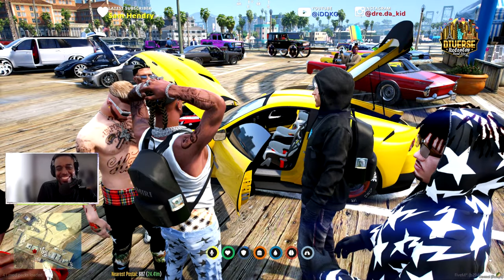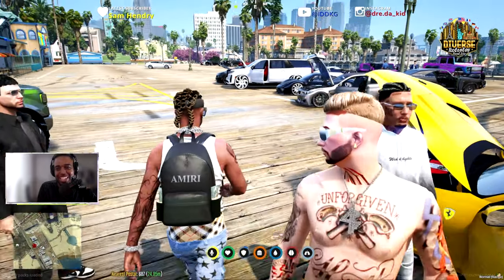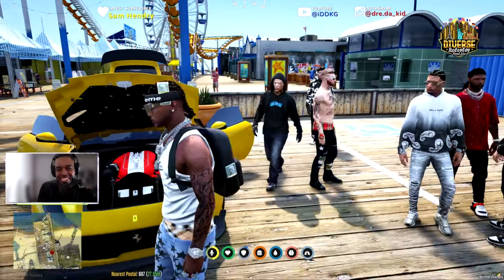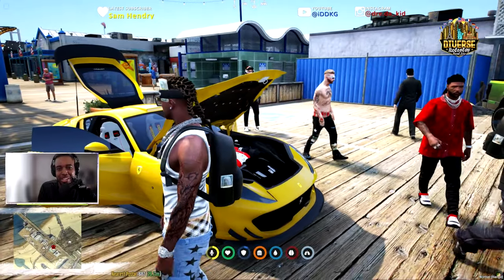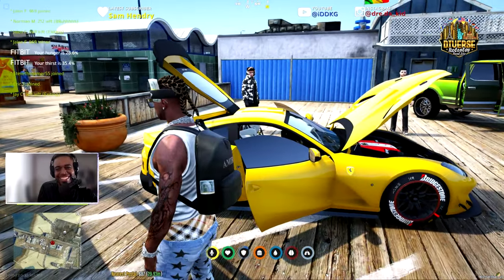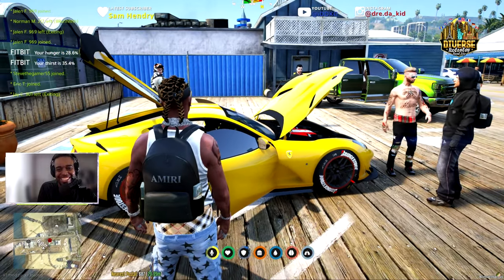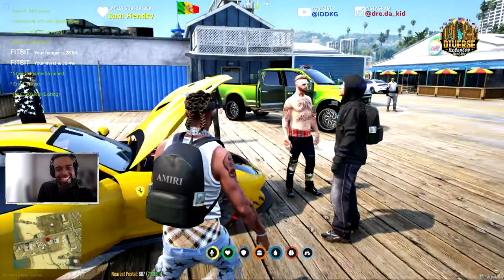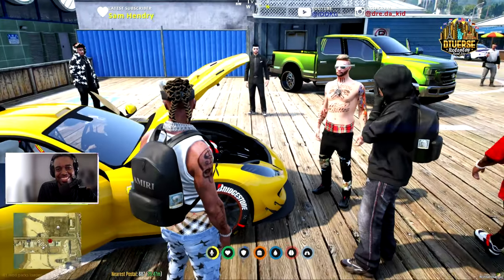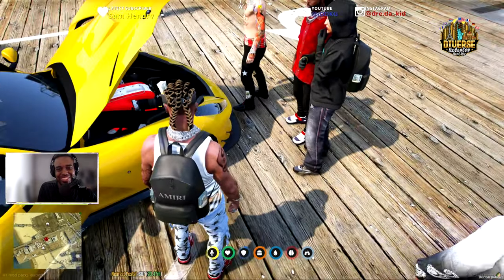I need to change that banana looking color on this car. But this one clean. I ain't seen this one before. Yeah, it's a nice car. It's the only one in the city, sir. Yeah, that's why I ain't never seen it. I was like, when did this get here? Yeah, twin turbos on it too. Straight from Italy.